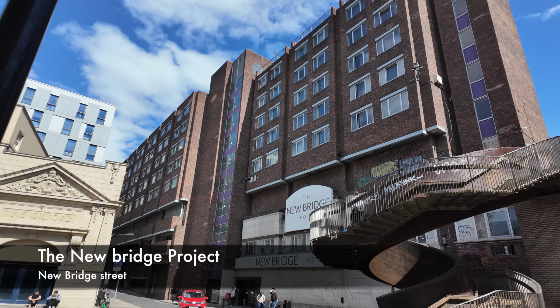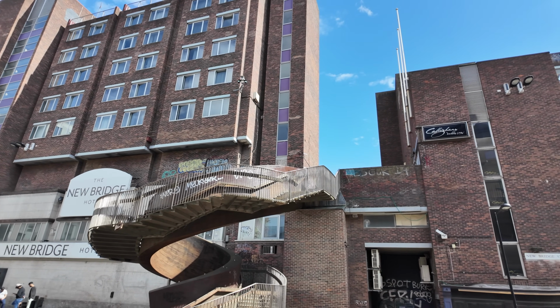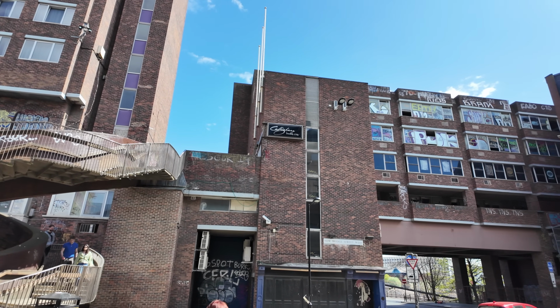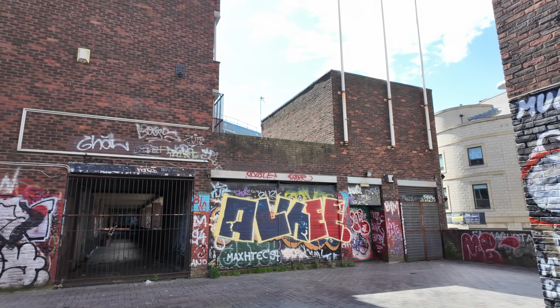Now, onto the new project that might get underway to totally change probably the most run-down area of Newcastle city centre. Plans to create a £170 million project aiming to take Newcastle to new heights has been unveiled.